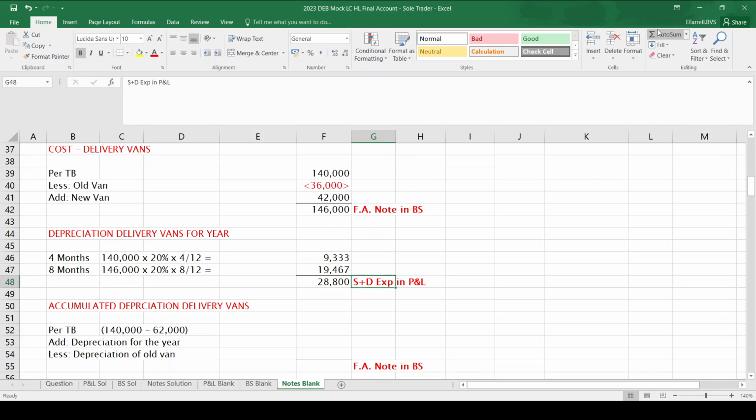So that will go as a selling and distribution expense in the P&L, because delivery vans have to do with distribution. So that's selling and distribution expense.